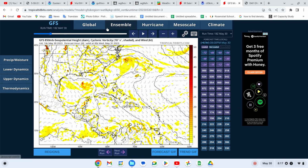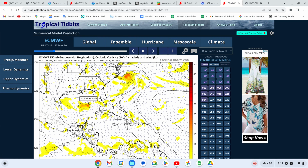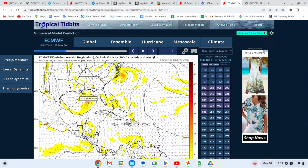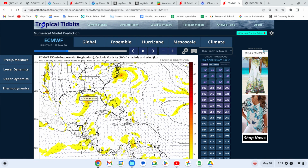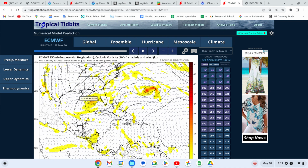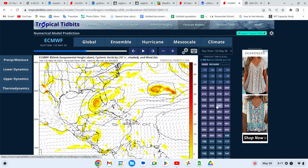Whereas we go towards the European model, let me pull it up. You can see they have that signature in the Gulf, and look what they do with it. Latest is the 12Z run, of course. The European kind of dingling this around in the Gulf for a little bit, then it moves it into Florida, and then notice very interesting as it gets closer towards Florida.